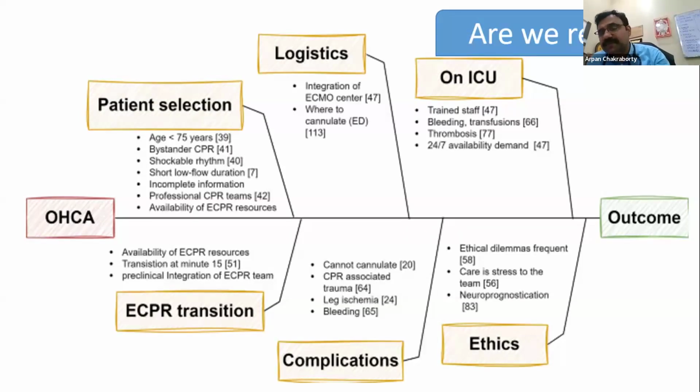Logistics: integration of the ECMO center, where to cannulate, that is one thing. In the ICU, any trained staff, whether bleeding and transfusions can be managed, thrombosis can be managed, and 24/7 availability on demand. Ethical dilemmas are one of the major hindrances. Care is stressful to the team, as is neuroprognostication if the patient is not waking up.